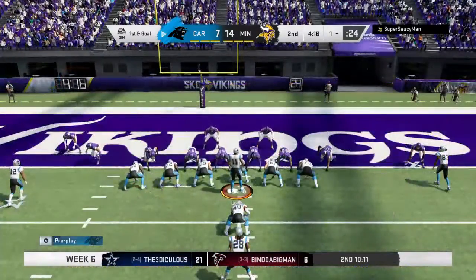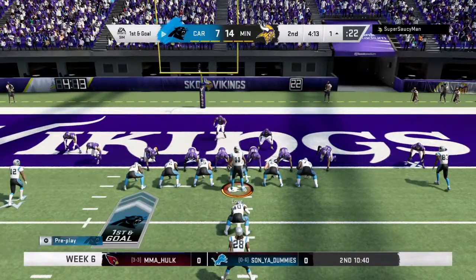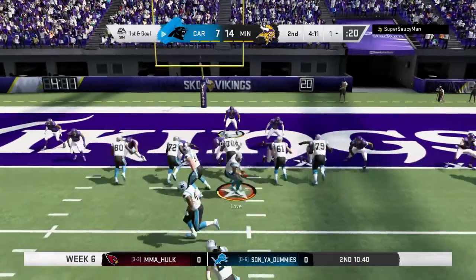They come out here in the eye. Check. No. Let's go, defense. Our time. It's our time.